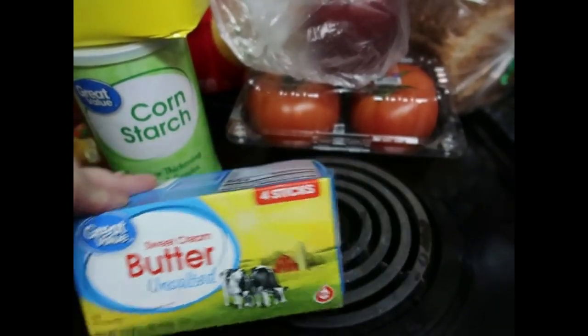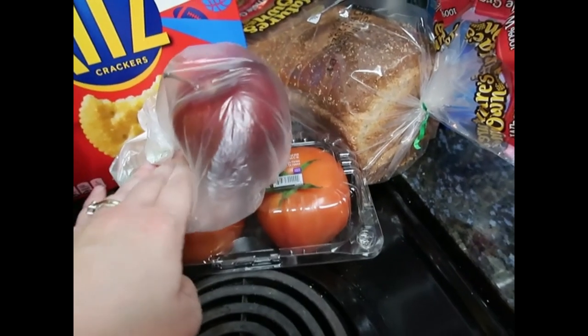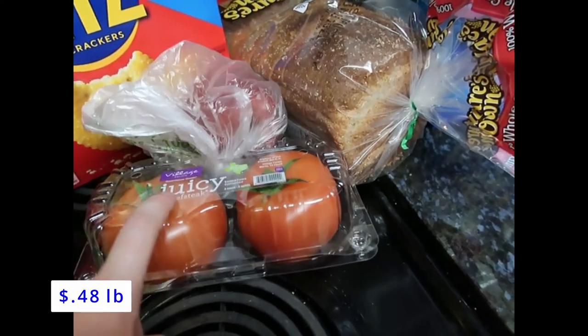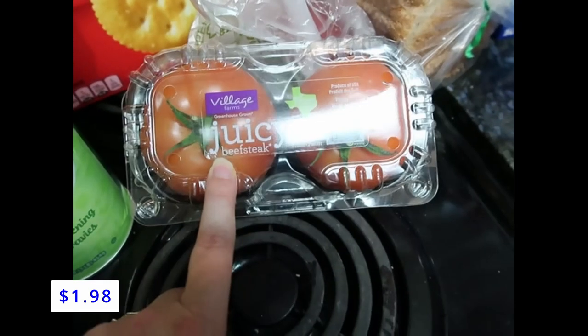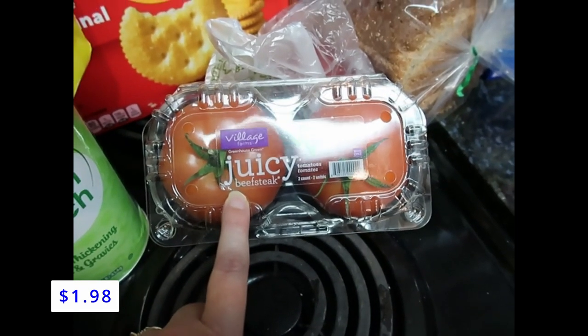Some unsalted butter. I need an apple. So I have one Red Delicious apple. And some juicy Texas grown beefsteak tomatoes.